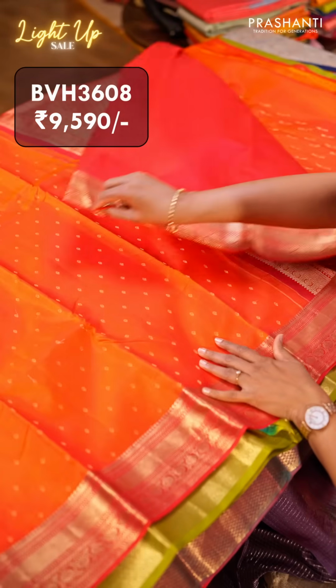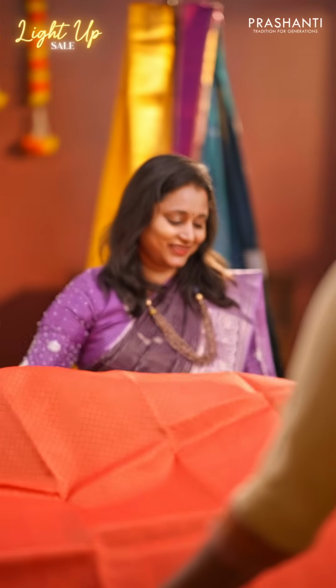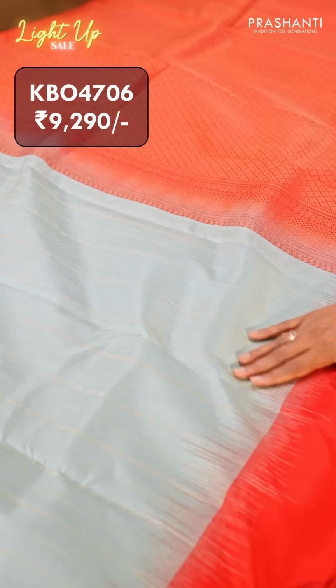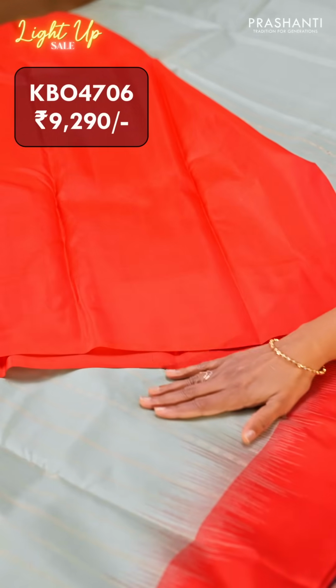Peachish pink with rani pink, another classy sari with 1000 butta pattern, a small contrast traditional Kanchipuram border with a rich pallu in pink and a matching pink color blouse. Pastel green with tomato pink. Another stunning color combination, light and dark tone with vertical zari stripes in the body. Beautiful contrast plain border with a rich pallu in tomato red and a matching blouse.